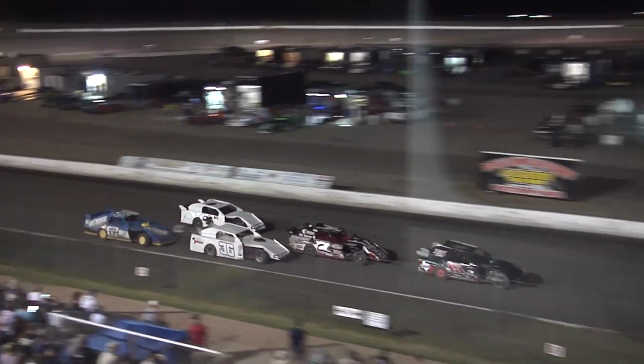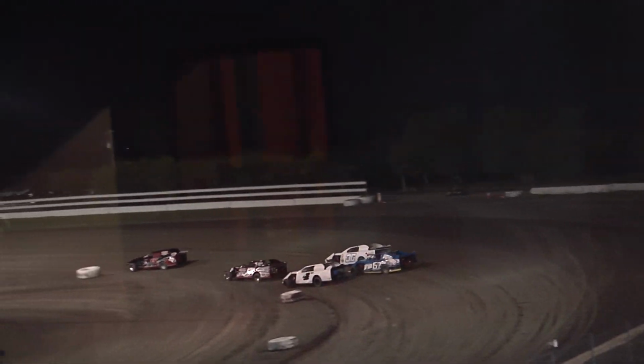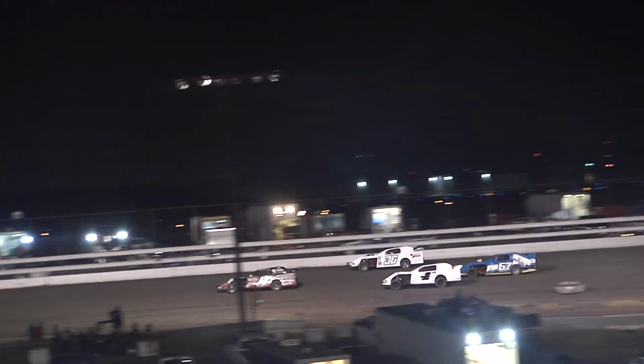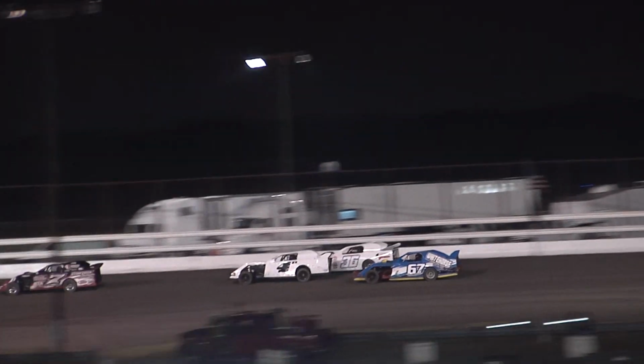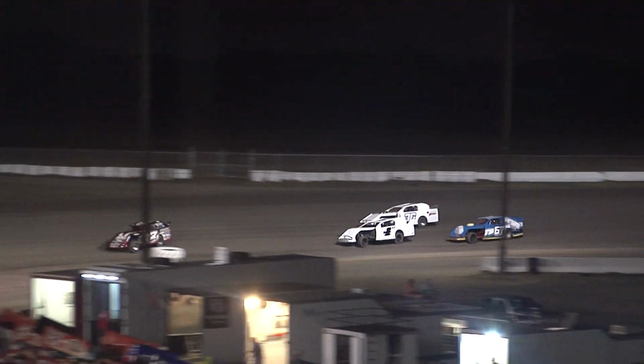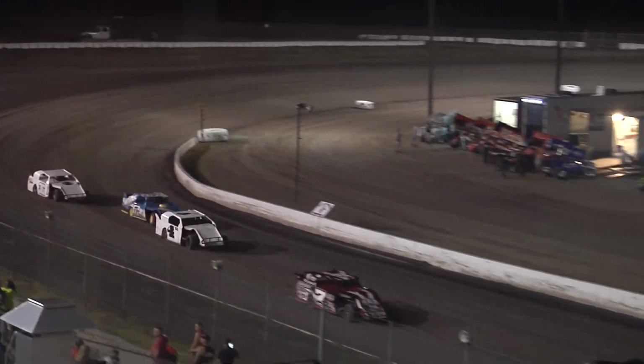Green flag's out. It's time to go. Josh Graham flying into that turn one. Chad Williams and his Kenneth Reed rolling to the back to the 67 of Goswick.